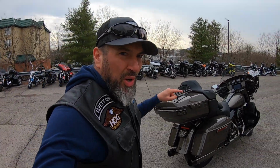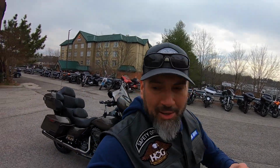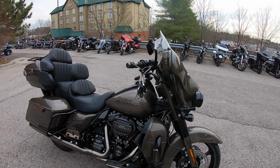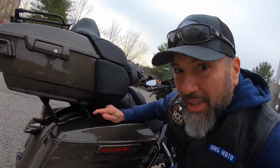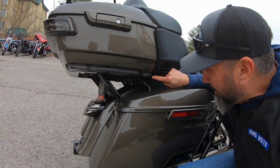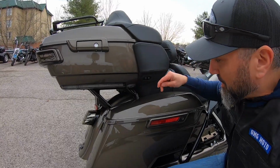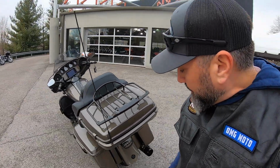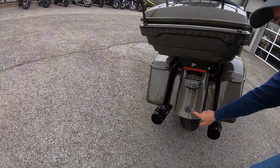So 2021 bronze, new color, bronze CVO. Man, look at this thing. A couple of different things that I noticed about it already. There is an LED light right here for your bag, so you open up your bag and you can see down inside of your bag now at night. Your CVO badge right here. How cool is that?